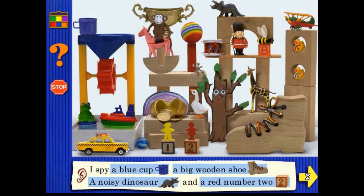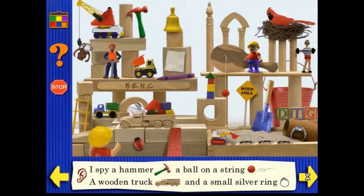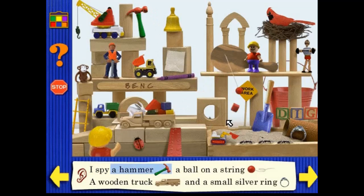Let's go to another block screen. My name. I spy a hammer. A hammer. A ball on a string. Relax. You're losing your momentum with these jokes, like you said. Dig. Okay.